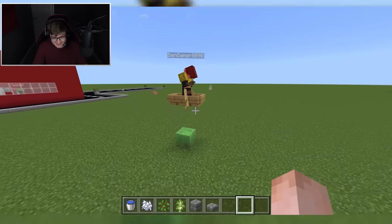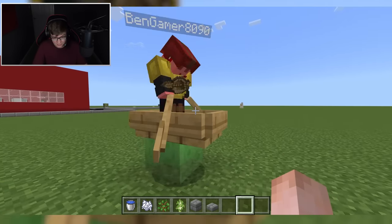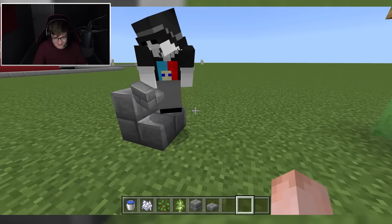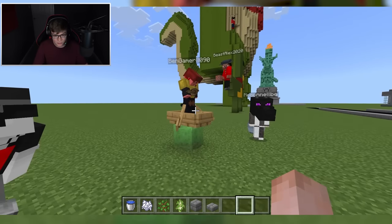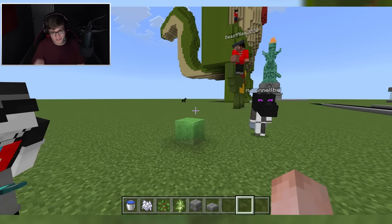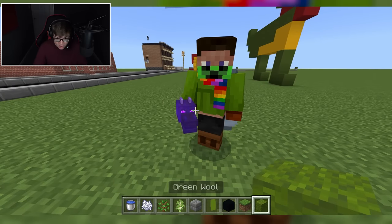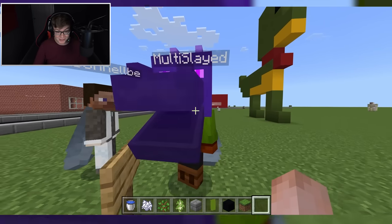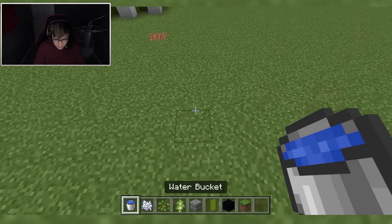What is happening here? Ben's just having a great time. Ben Gamer is having the best time. Oh my, hey, pull up a chair for me. I'll sit down as well. There we go. Whoa. We're just watching Ben just, oh, and he's gone. How did you enchant an Ender Dragon head? What magic did you perform? Whoa. That is so cool. What? Let's go.